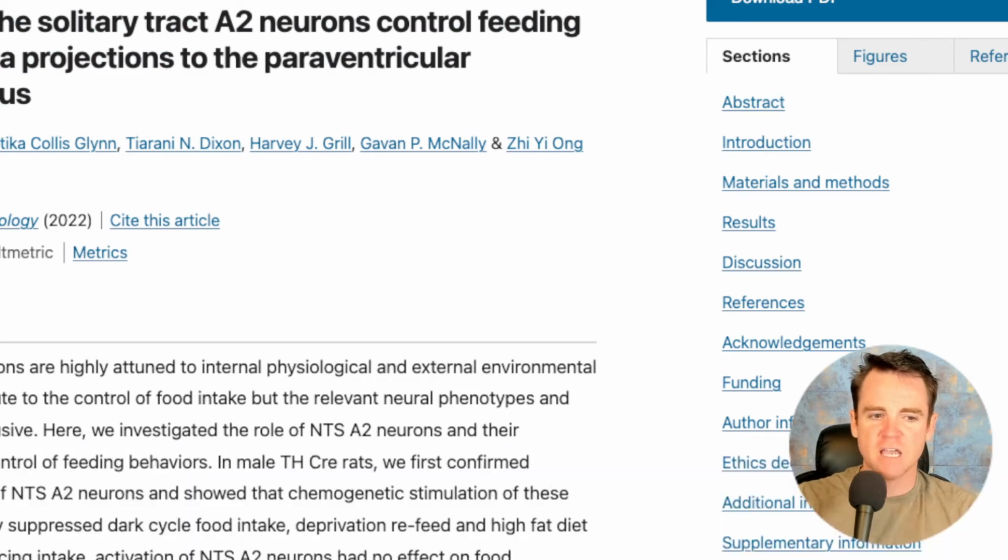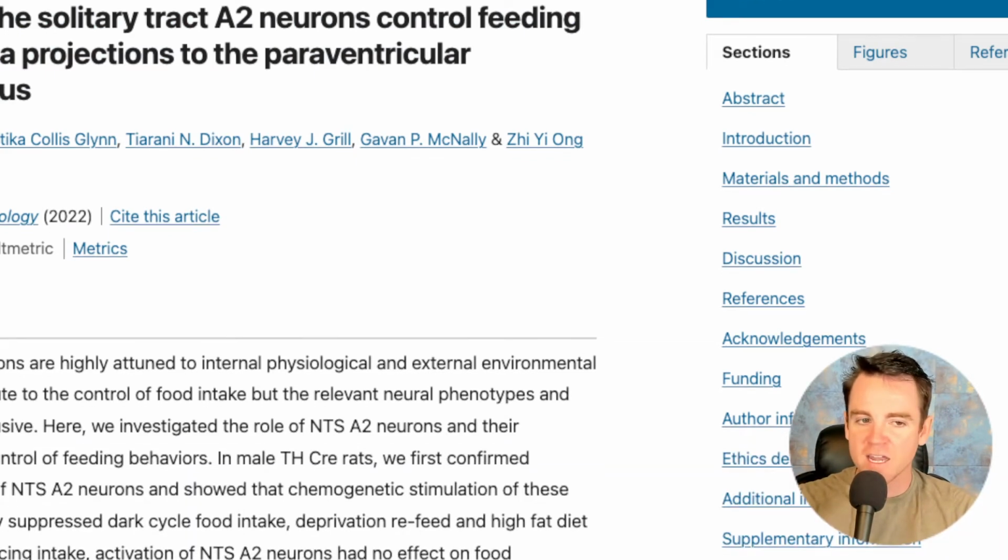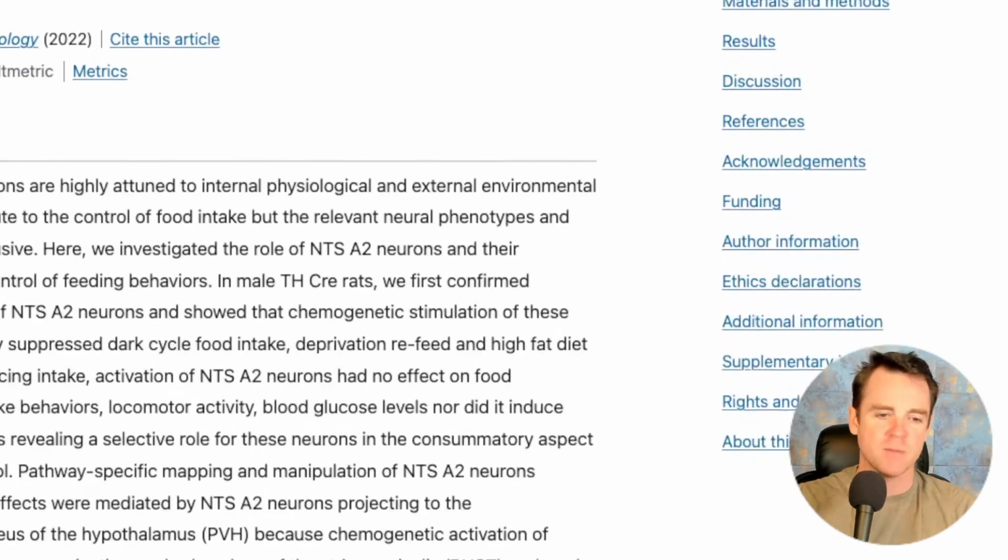This is just a sense of the kind of work that I end up reading more often than that kind of stuff, because I think single cases are cool, but it's really a good skill set to be able to understand the nucleus tractus solitarius, which is part of your brainstem, which is part of your vagus nerve. And so they're charting these neurons that control feeding behaviors via projections to the paraventricular hypothalamus.